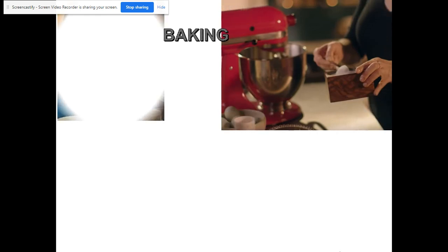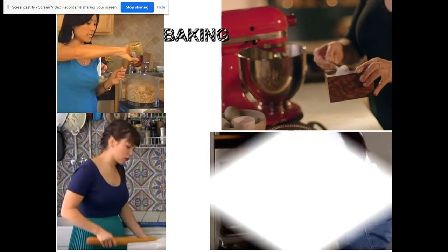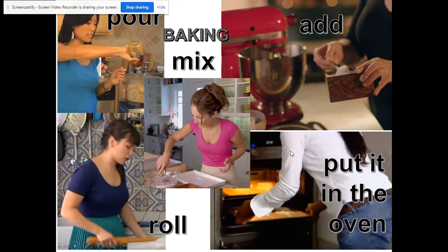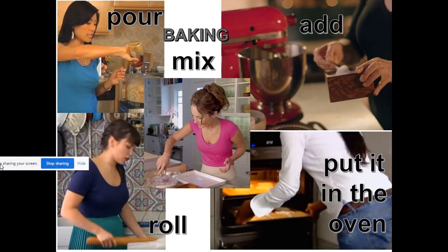And one more lot here, baking. You're going to see some pictures of some people baking. What are they doing in each part of the baking process? And the answer is we pour, we mix, we add some sugar or salt, we roll the pastry, and we put it in the oven and we bake it. Okay, so lots of vocabulary to do with cooking and baking.